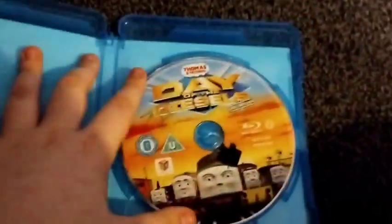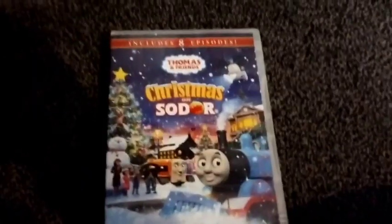The only one here in the UK. Here's the spine, here's the back. And here's the Blu-ray. Here is Christmas on Sodor. Another good release. I really recommend you buy these. Here's the disc and a little episode guide I made when I was a kid.